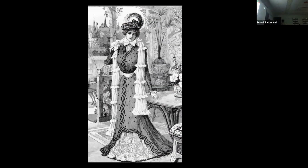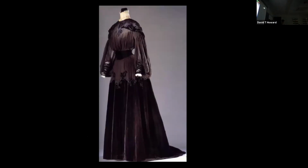Is that a scarf? Yeah, so that's a scarf in which it's been gathered at intervals all the way down. But things like boas, things like scarves were very popular as we get towards the end.